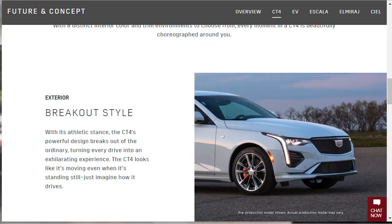So I mentioned a lot of different competitors to this upcoming Cadillac CT4 for 2020. This car is coming in many different configurations. They're going to have a few different engines. They talked about a Blackwing engine. And what I want to tell you is I have done reviews of most of those cars I mentioned.